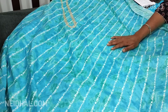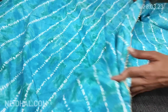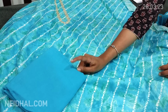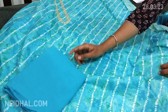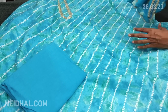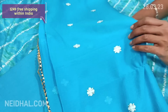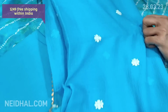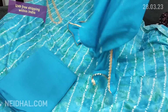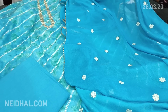The fabric is thin and soft, lining is needed. We have contrast gota lace work in the daman. Matching soft pure cotton fabric is provided for lining. So this has no bottom, you can pair it with a white or half white bottom, it goes well with this set. And the dupatta is a fancy chiffon dupatta which has beautiful thread and sequence work and tapings are provided on all four sides. The cost of this leheria printed pure cotton dress material is 1249.